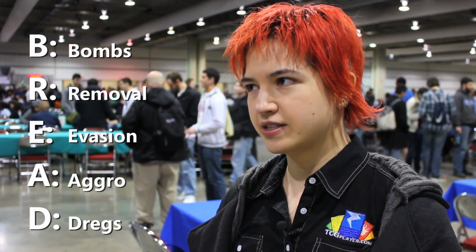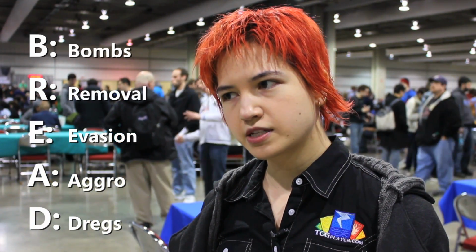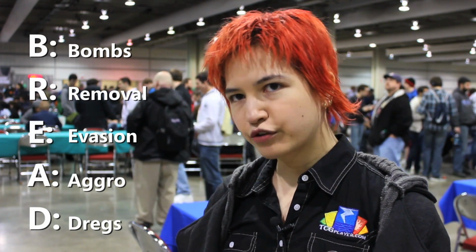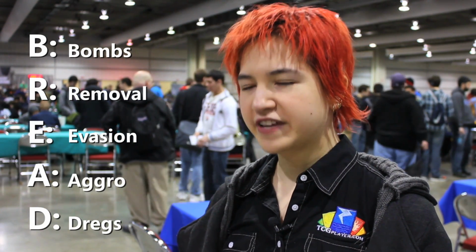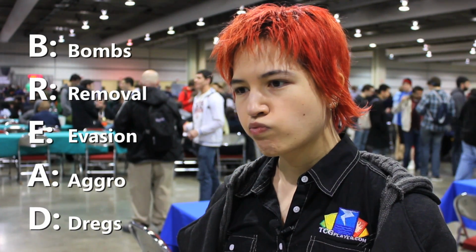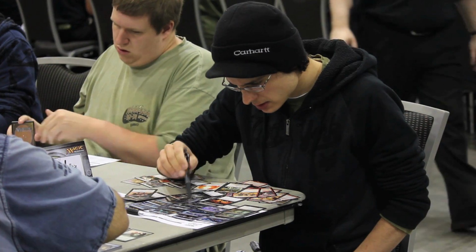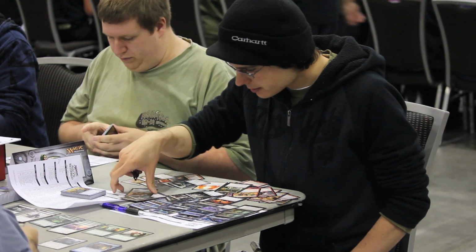And then evasion is the next one. Like I said, sealed gets kind of controlling. The board stalls out sometimes, especially in particular formats. So if you have evasive creatures like flyers or creatures that can't be blocked, that can help you win through a board stall. New players often tend to make some mistakes when they're building their sealed decks.